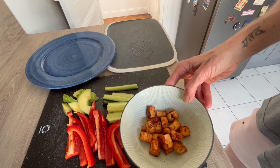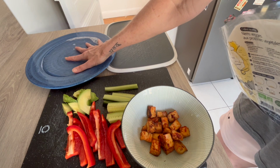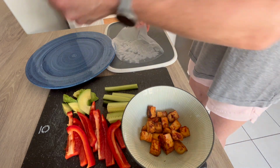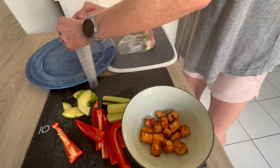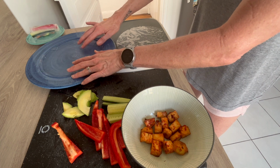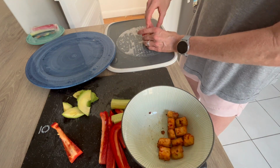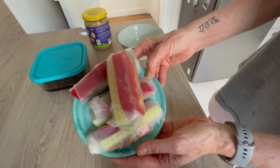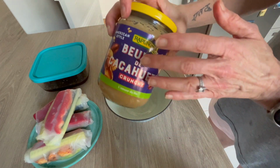Alright, we have our crispy tofu. I have some water right here on this plate, and I'm going to just soften up the rice paper. Voila. The trick here is to get a paper started while you're rolling a roll. Voila. And then for a dipping sauce, I'm going to use some peanut butter.